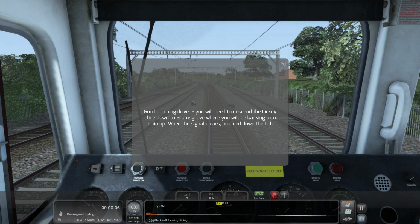There's going to be lots of innuendos in this. We are banking from behind, so you can see where this is going to go. I'm sure there's going to be lots of comments about it.